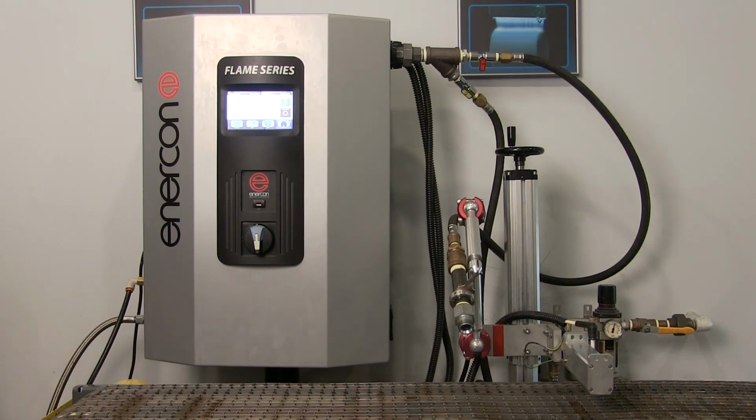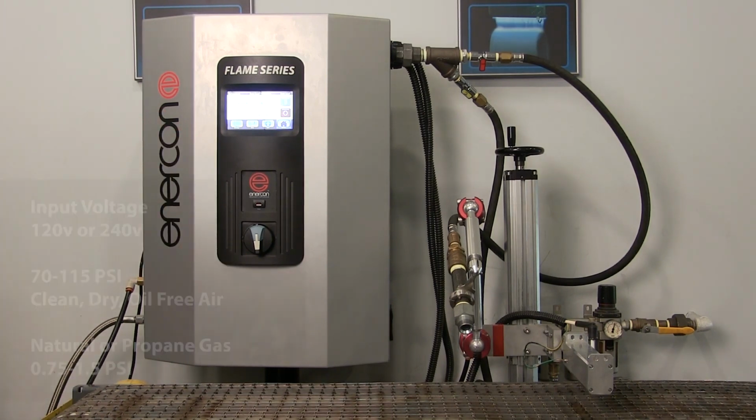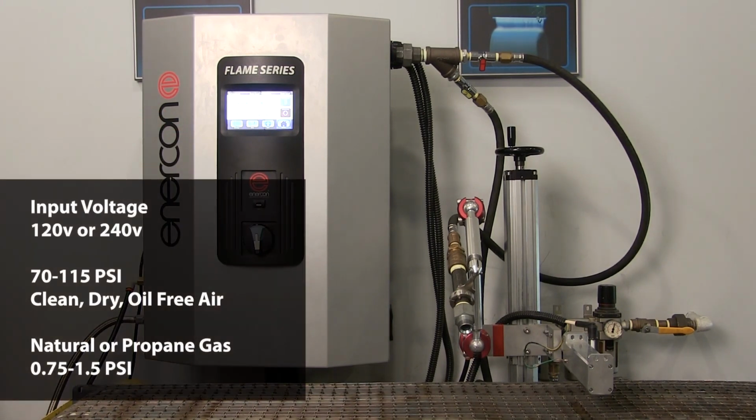Today we are introducing you to the Enercon Flame Series Pro Surface Treater. The primary components are the power supply, integrated HMI, and burner heads. These systems require either 108 to 132 volts or 216 to 264 volts for input power, 75 to 115 psi of clean, dry, oil-free air, and 0.75 to 1.5 psi of natural or propane gas.